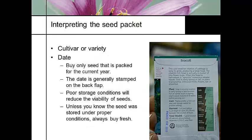The next thing is they have to have a date. You're supposed to, ideally, use only seed that's for that date and year, for that package for that year. Now, I'm as bad as anybody else. I buy too much seed every year, and we've got a freezer full of seed that we store, and it works quite well. But you should always buy fresh seed, because poor storage conditions are going to reduce the viability of your seed.